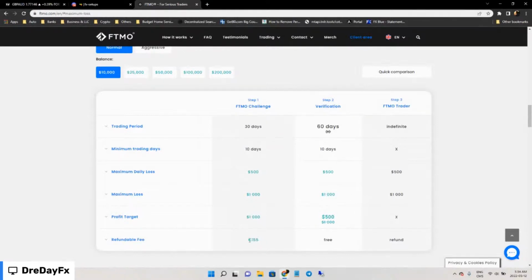And this is the actual fee, 155 euro. In Canadian, because I'm Canadian, it's around 240, I think, that I paid roughly with the price exchange. So when you pass that with those parameters, you're going to be going into the verification stage.